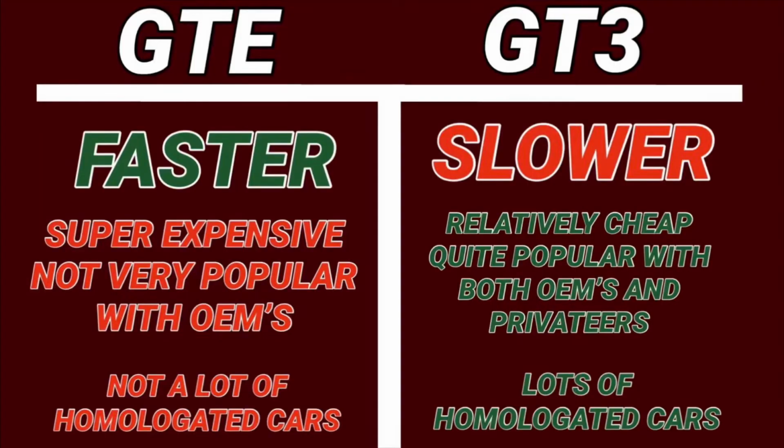So really, to sum it all up here, you've got GTE is much faster, but is losing OEM support quite quickly, and by the time we get to 2024, we'll likely be quite close to being dead. Looking at the GT3 class, you've got a class that is slower, but is likely to significantly increase OEM support in Le Mans, and is a big class that seems to be pretty steadily at the amount of cars they have, and has quite a wide range of usage across the world.